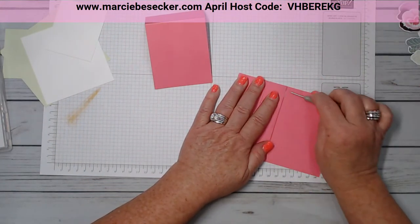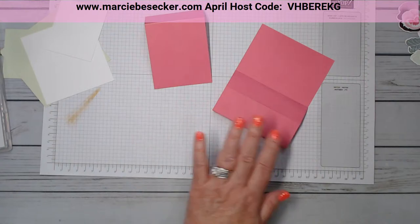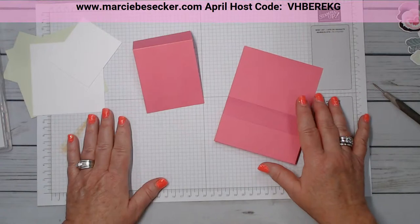I always take my pokey tool and just take it right off, just like that. Super simple. If it's still wet, no eraser needed. Even if it was a little bit dry, you can still use your pokey tool.